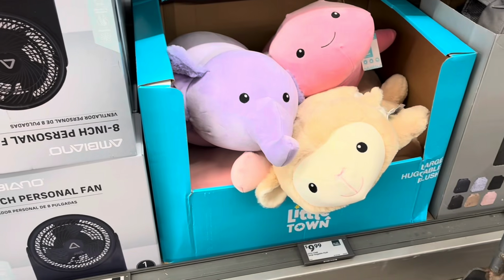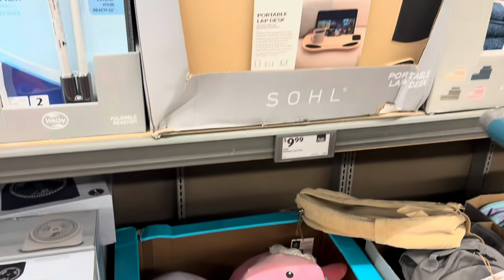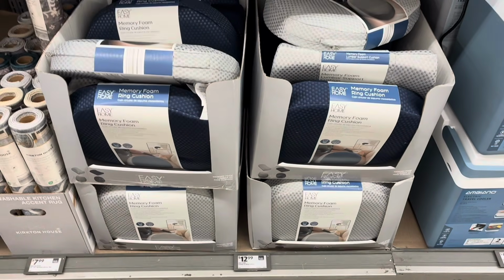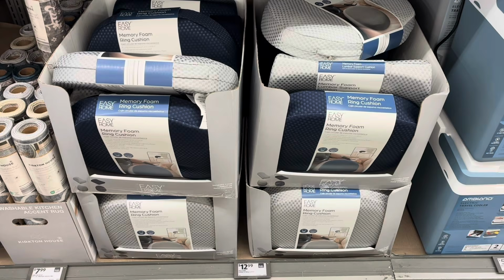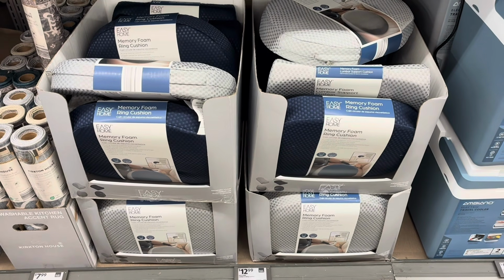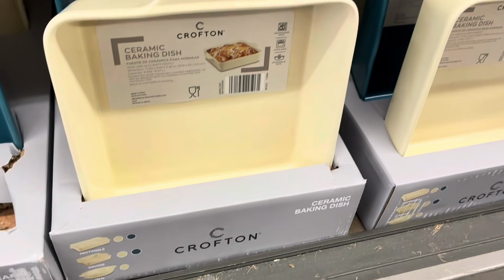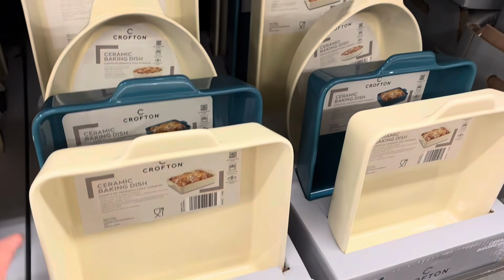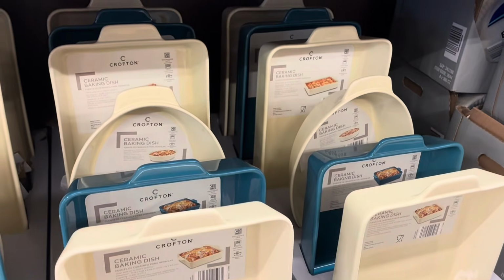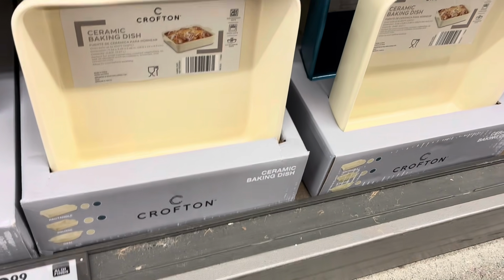I don't think I've ever been here on a Wednesday release time of the items. These people are wild. This is a nice, firm, great memory foam cushion. The feeling of it is terrific, and the material on it is very smooth and nice for $12.99. These are a very, very nice quality, very heavy, and they have multiple different sizes for $9.99.